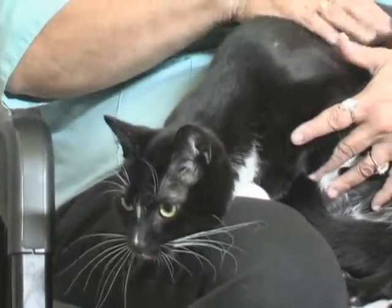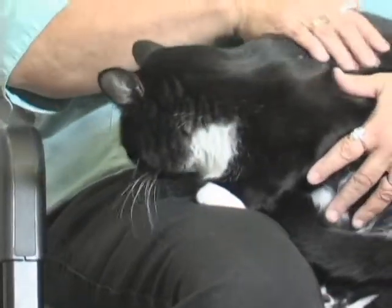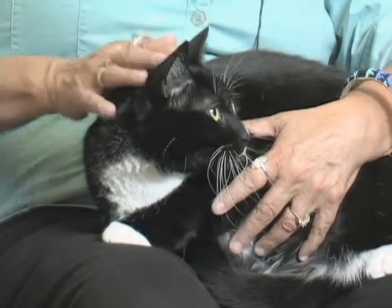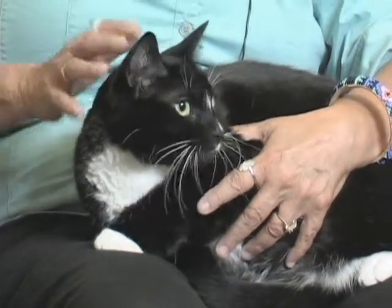So this is Snickers. Like I said, he's very gentle. He makes a very nice lap cat. He's very mellow, and he's a little bit inquisitive, looking around. So this is Snickers, 1-year-old male black tuxedo.